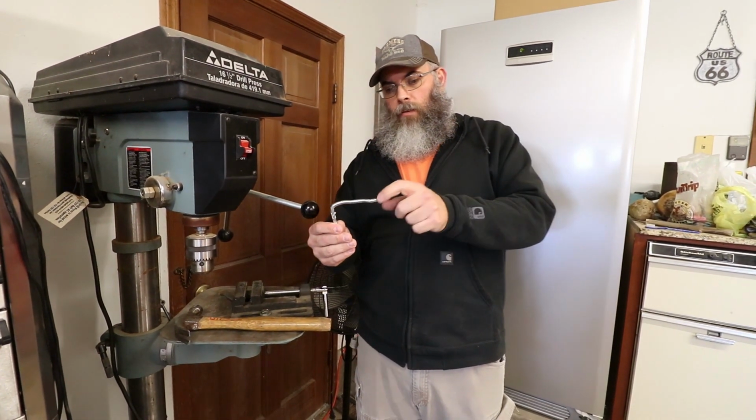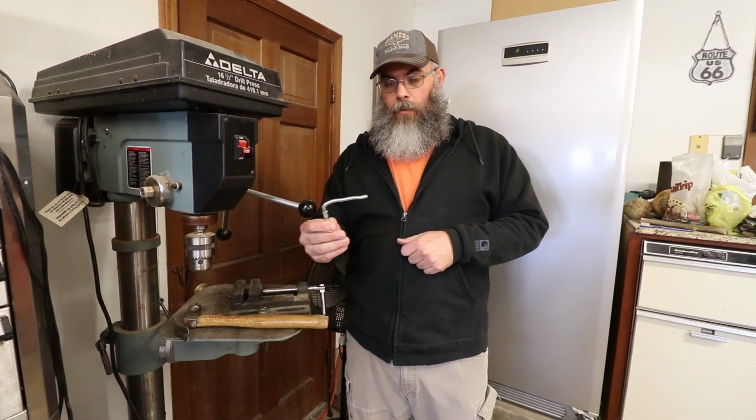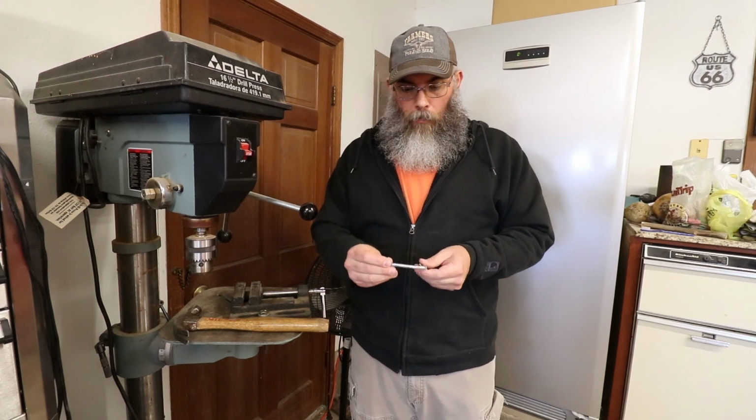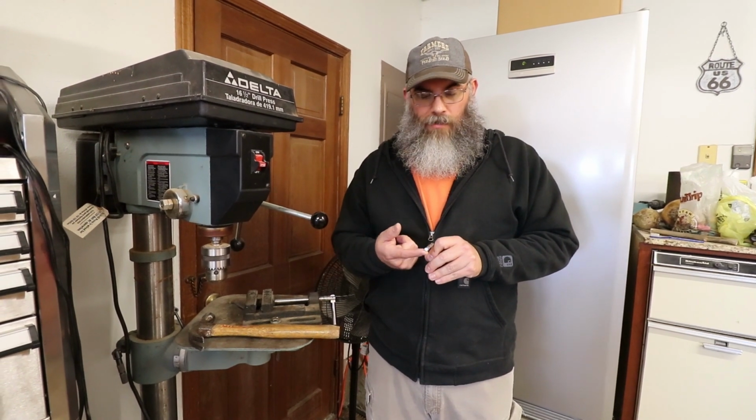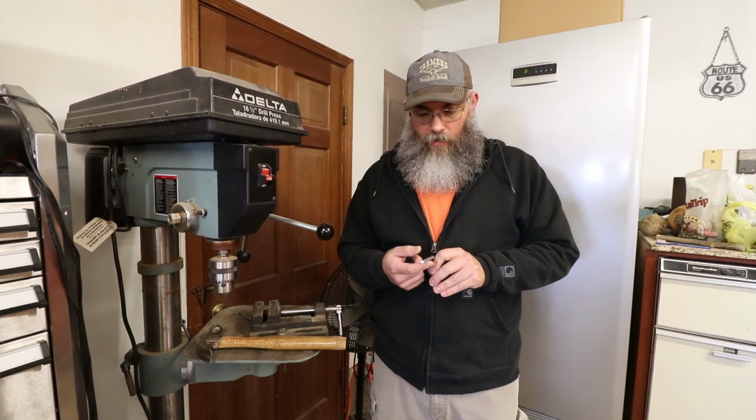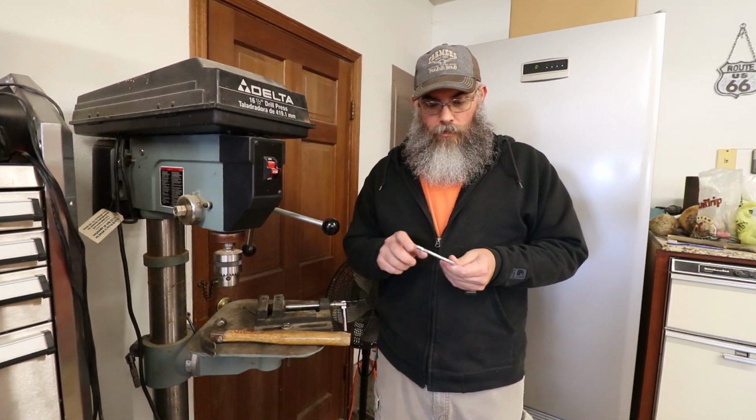Just take that little bit out again, but basically that's all we need. So what we're going to do is we're going to grind this, make kind of a triangular profile on it. Creates a mild cutting edge. You're not trying to sharpen it like a knife or anything.